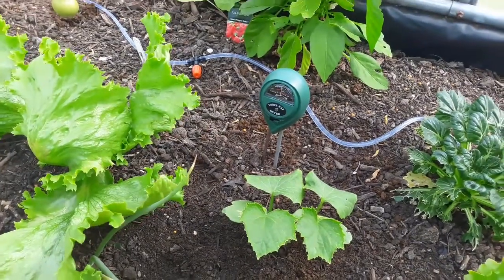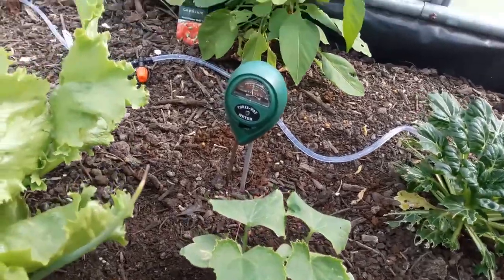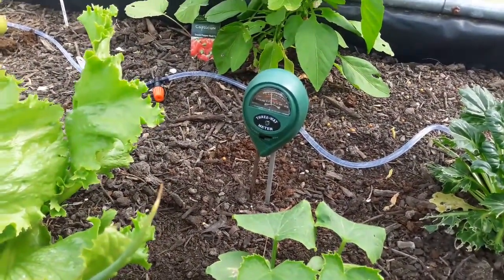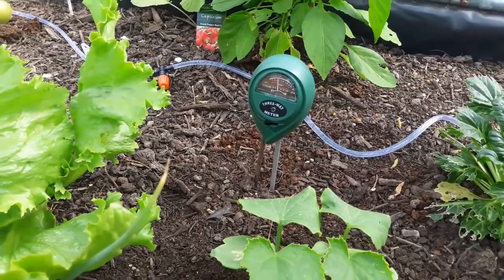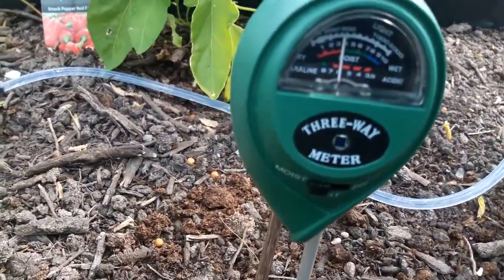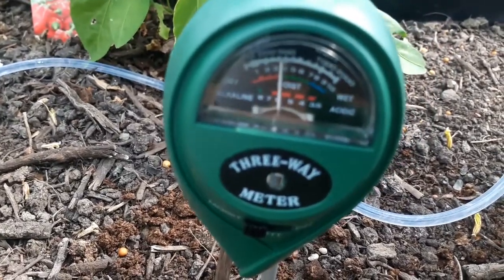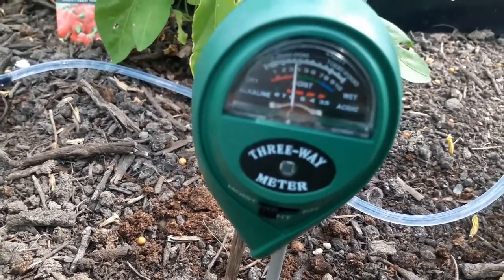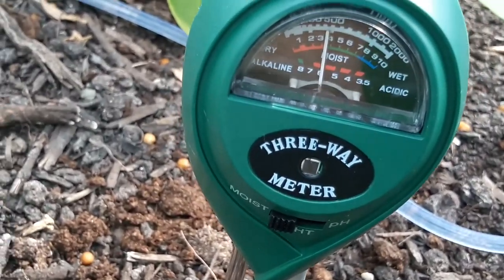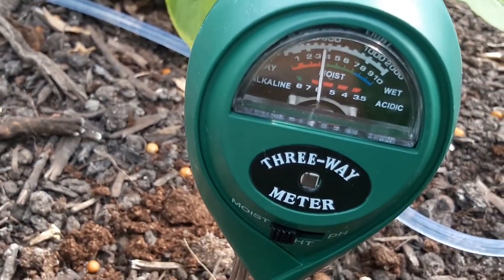Right, guys, so this is the little pH meter that I was telling you about earlier, and I plonked it in here basically and left it a little while so that it can give me a meter reading. I'm going to try and get up relatively close and hopefully you'll be able to see this. So basically what it's showing me here is that we've got the needle in the green.